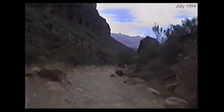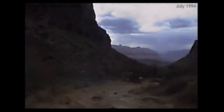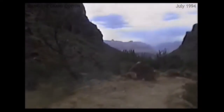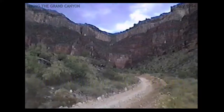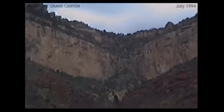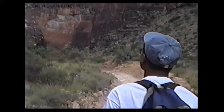People did get more friendlier as they got near the bottom. A lot of people actually had German accents and Swedish accents, Norwegian accents. A lot of Europeans come to the Grand Canyon to go hiking. Ooh, there's a view up the mountain. And it almost levels off here. You can hear Ken and I talking it over.